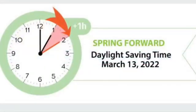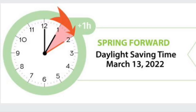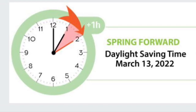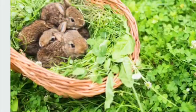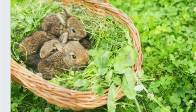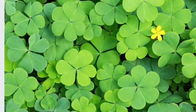Also, we have daylight savings time that happens in March. Spring forward. The spring equinox happens this month, and it's also Irish American Heritage Month, and of course, St. Patrick's Day on March 17th.